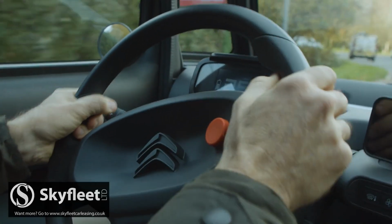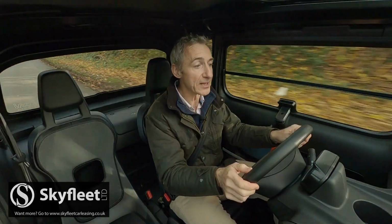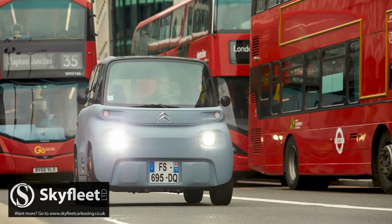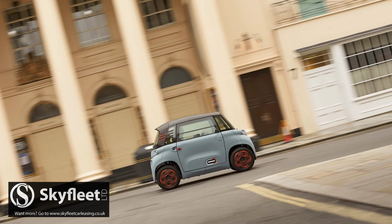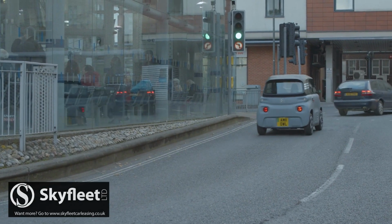Well, until you take account of the environment in which this Citroen is designed to operate. The average peak time speed in central London is 7.1 miles an hour, and in inner London that rises only as far as 11.6 miles an hour, which means in reality that the AMI has quite as much pace as any dedicated urban dweller would ever need.